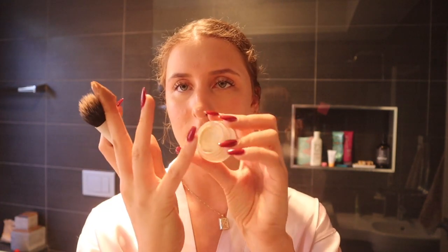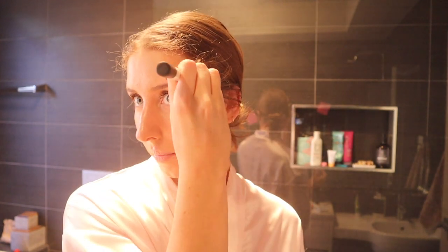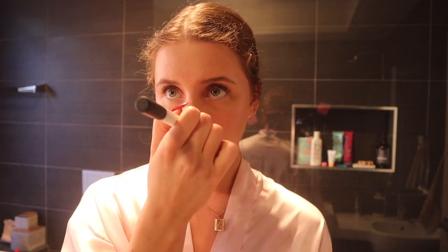Final thing for the face is RMS Living Luminizer Highlighter. Again, I would stick my finger in it, but with my nails, it makes it kind of impossible. I just hate getting things under my nails. I love a glow. I'm moving in with a brush because it's too much effort, just dabbing on the high points of my cheekbones, a bit above the brow. I'm just going to blend it all out by finger, and a teeny bit on my nose.